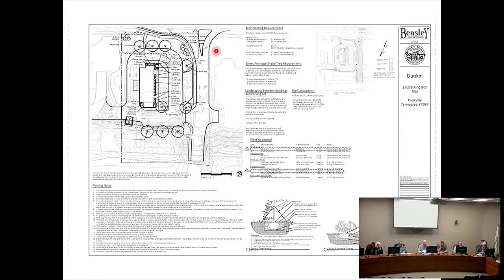Okay. All right, any other questions, comments for staff? It owns just about take up the staff parking. That's right.